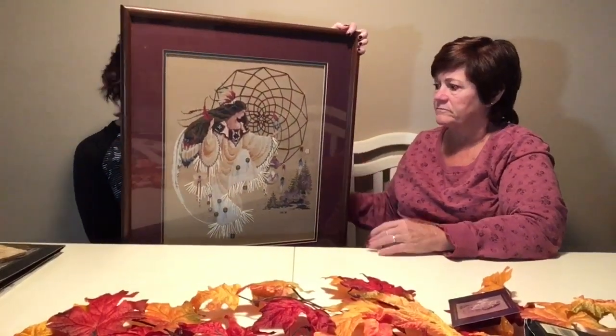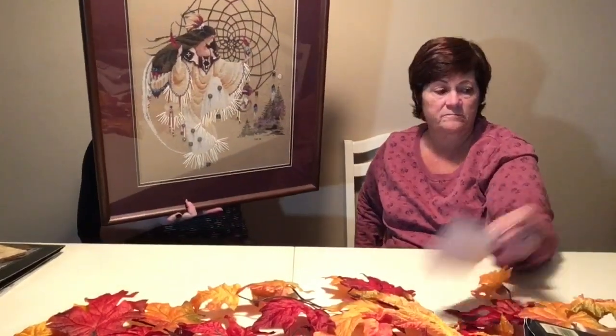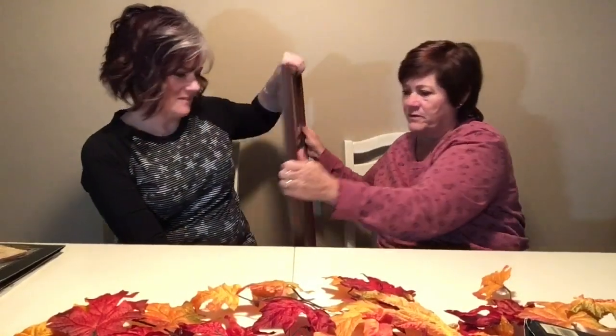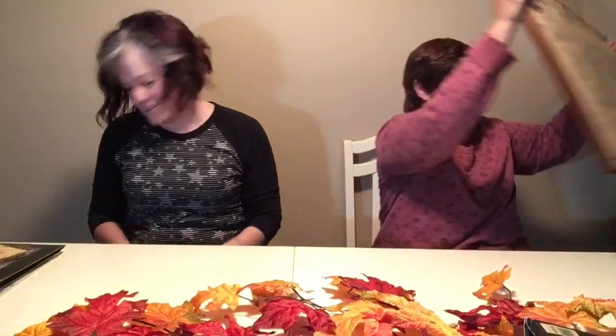Custom frame. Ben Franklin Crafts again on the frame. You put it over here so it won't get broken. That's my favorite one.